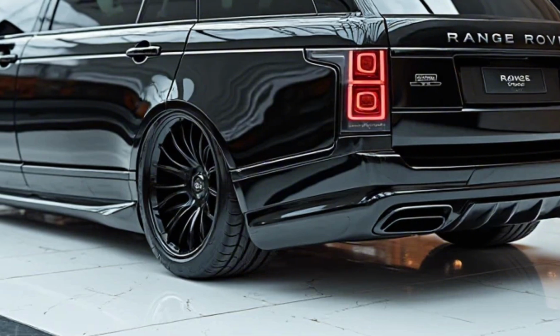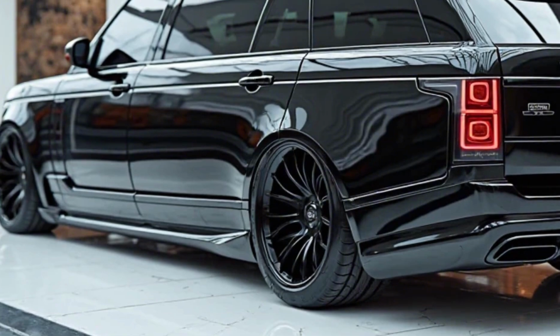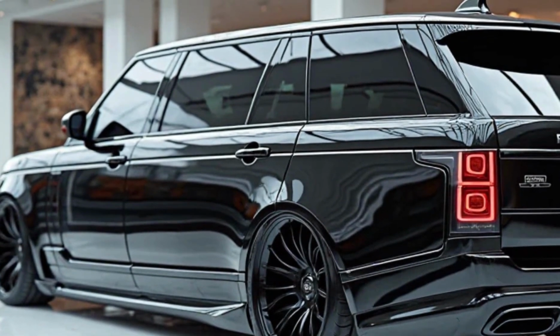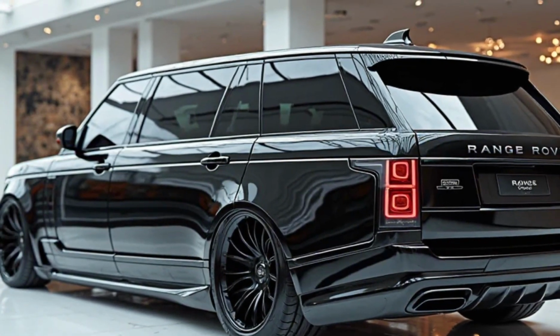One of the standout features this year is the new active noise cancellation system, which uses microphones in the wheel arches to detect road noise and cancel it out through the cabin's audio system. The result is an incredibly quiet and serene driving experience, even at highway speeds.